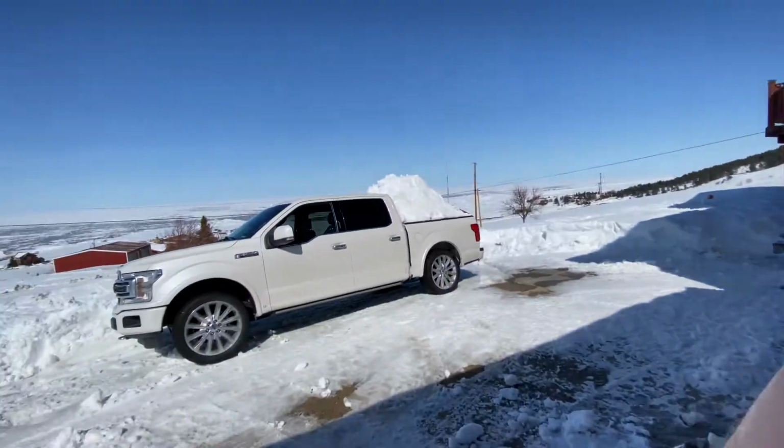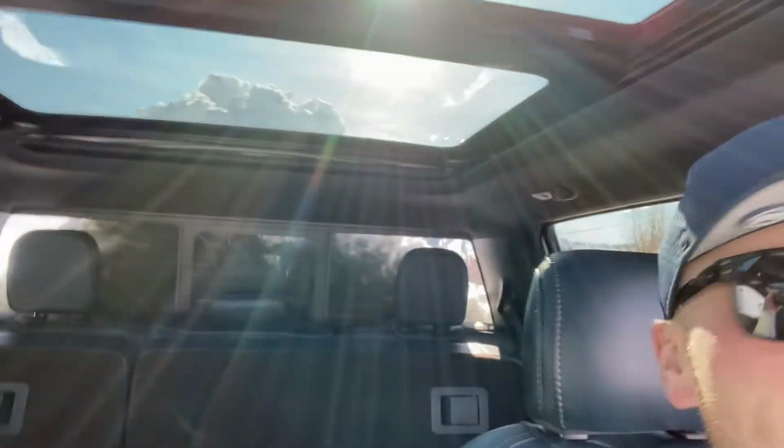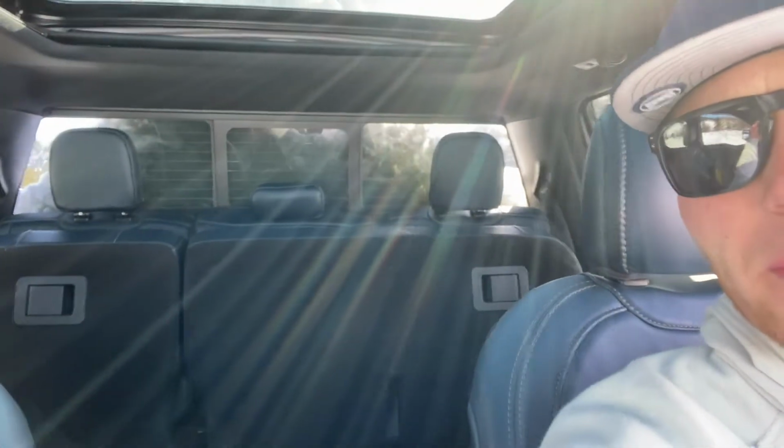It is very, very tall, very heavy. Right off the rip here, I can kind of feel how heavy it is. The braking, you can just kind of feel, I'm going down kind of a steep hill right now, how heavy it is. It's kind of funny, through the sunroof, if the sun won't glare you out here. Hold on, let me get around the corner.